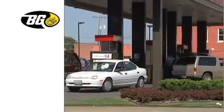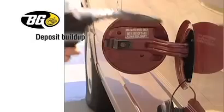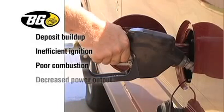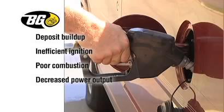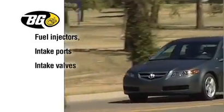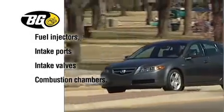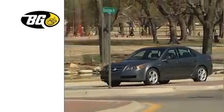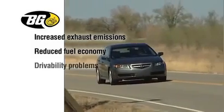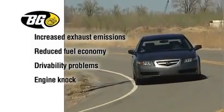Modern fuels vary widely in quality, resulting in deposit buildup, inefficient ignition and combustion, and reduced power output. In addition, today's small high-output engines are extremely sensitive to deposits that build up in fuel injectors, on intake ports and intake valves, and in combustion chambers. Even small amounts of deposits cause increased exhaust emissions, reduced fuel economy, drivability problems, and engine knock.